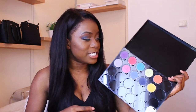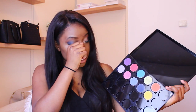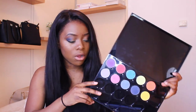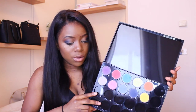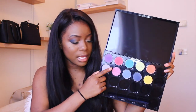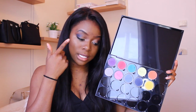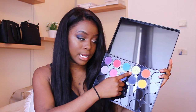Anyways, these are the eyeshadows, and as you can see, I got 10 colors, and they're all numbered. What this one is, I got 2 purples, 2 pinky reds, 2 blues, a navy that I'm actually wearing today, green, yellow, and another orange, an orangey color.